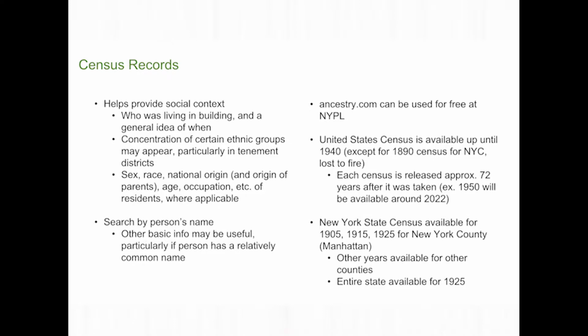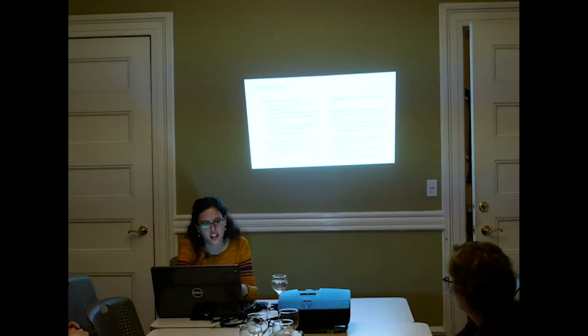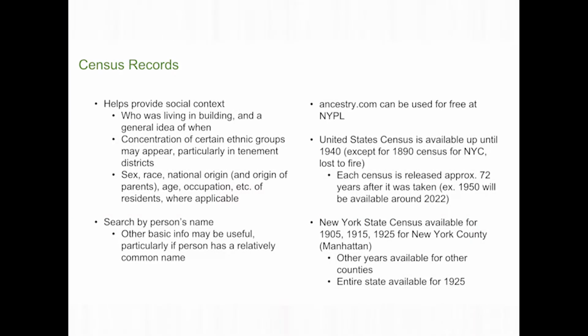You can search by address and or by person's name. Usually the person's name is a bit more helpful, but the address is also possible. And anyone familiar with these old census records knows they provide many different things like sex, race, national origin, the origin of the parents, which is particularly helpful if this was an immigrant neighborhood, age, occupation. It's like, oh wow, there are a lot of people working in the garment district in this building. That's really interesting, and of German Jewish descent.